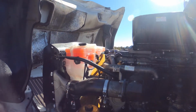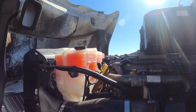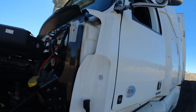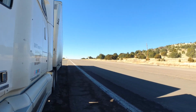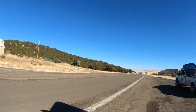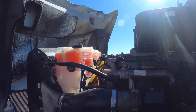Well, guys, that was one hell of an expensive cap right there. Cost me $778. But you know what they say in real estate, it's all about location, location, location. Out here, that cap is worth its weight in gold.